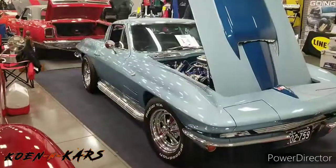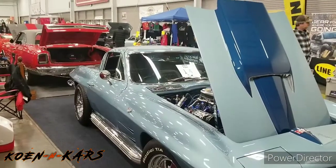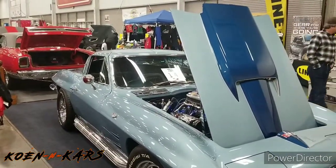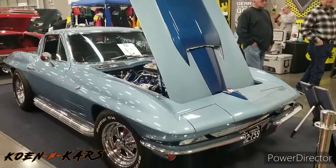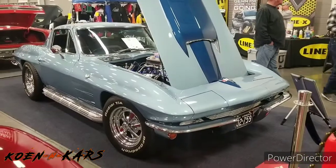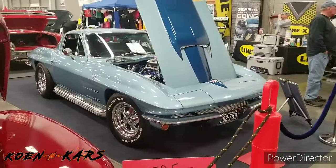This is the second generation C2 Corvette. It introduced the name Stingray to the model and was smaller than the first generation. The 64 model did away with the rear split window. Duntov, Corvette's chief engineer, didn't like the split window.